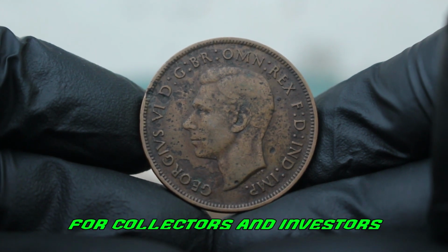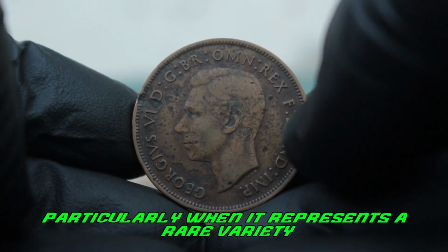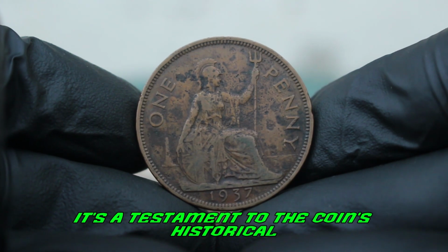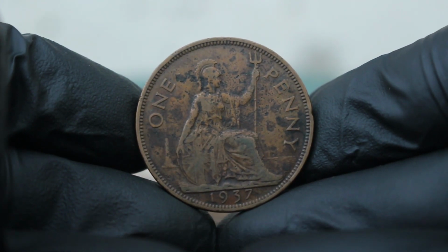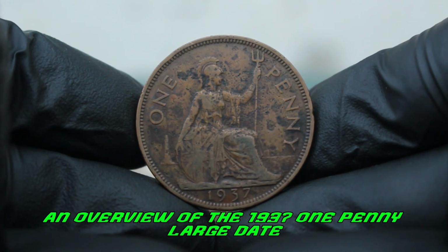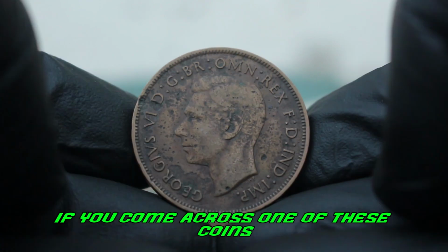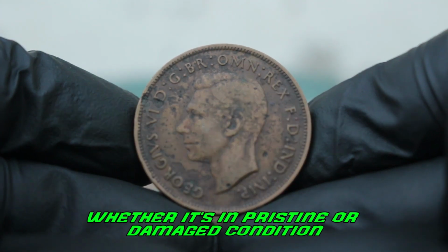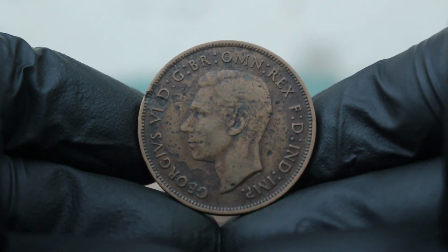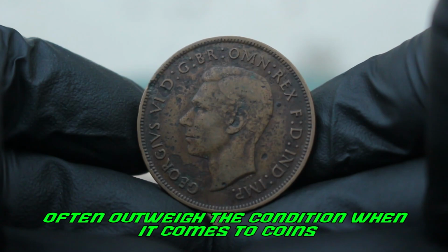For collectors and investors, even a damaged coin can be a valuable addition to their collection, particularly when it represents a rare variety like the large date. It's a testament to the coin's historical and numismatic significance. So there you have it, an overview of the 1937 one-penny large date in damaged condition and its value in today's auction market. If you come across one of these coins, whether it's in pristine or damaged condition, you're holding a piece of history that has considerable value. Remember, the rarity and historical context often outweigh the condition when it comes to coins.